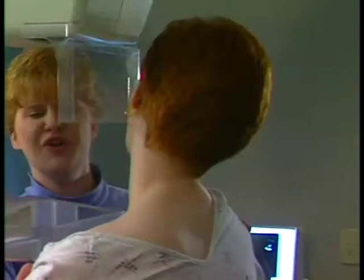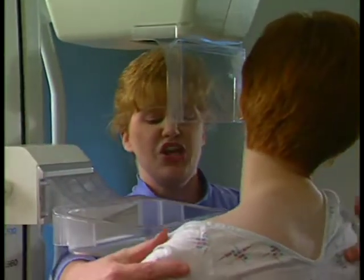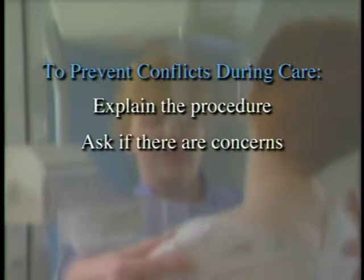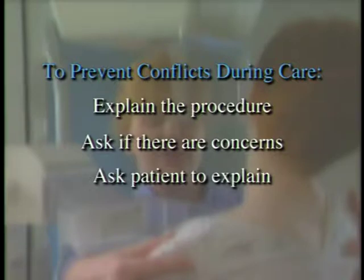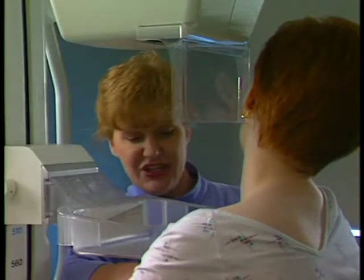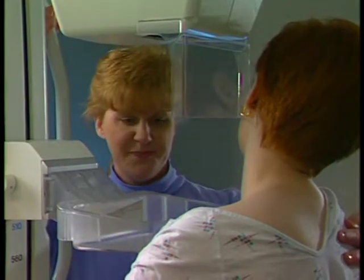When performing procedures or administering care, you can prevent misunderstandings or conflicts that can arise from cultural differences. Explain to the patient what you're about to do and ask the patient if they have concerns. If there is an objection, ask the patient to explain while using a caring voice and demeanor. Finally, assure the patient that you will discuss their concerns with the appropriate caregiver, as there may be other options available. Ultimately, it is the patient's right to accept or refuse care, and we must respect and seek to understand these decisions, whether we agree with them or not.